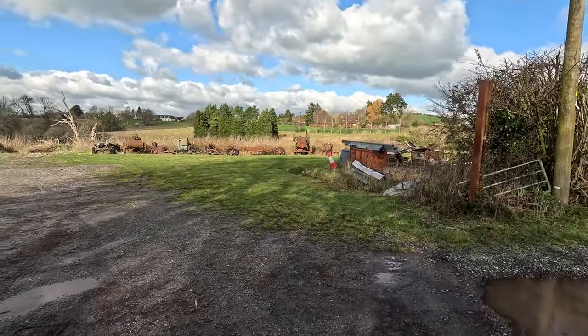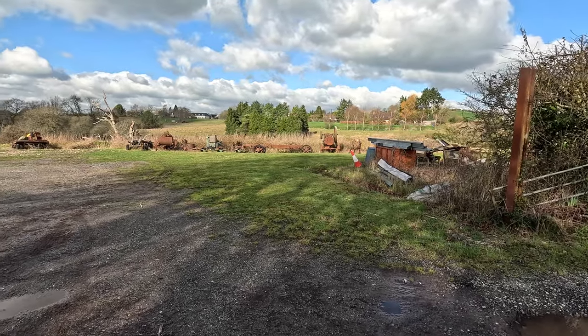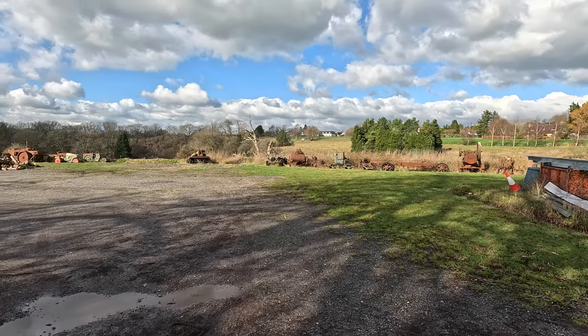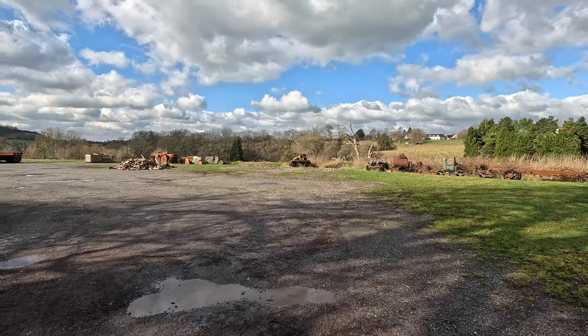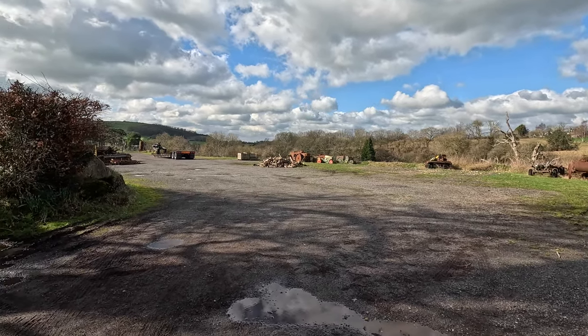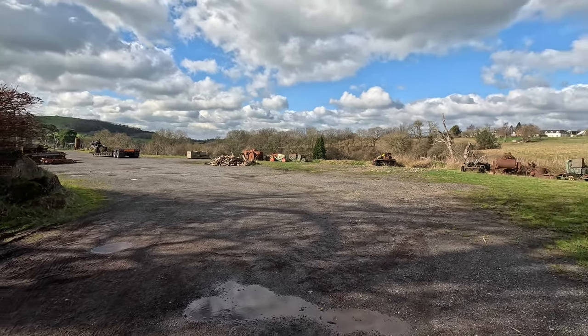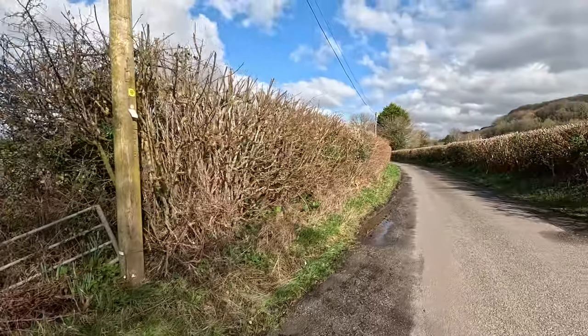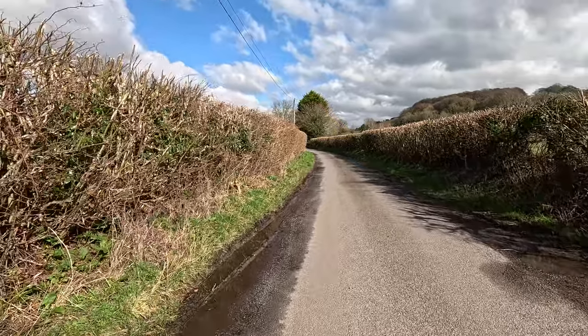This is a place I'd love to explore. Loads of old machinery here rusting away. A few steamrollers over there. Looks like it's privately owned, of course. I can't go in and look round, but I'd like to.